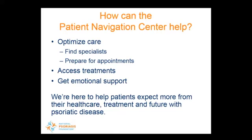The Patient Navigation Center does not provide any diagnostic or medical services and should not be a substitute for the care of your healthcare providers, but by offering direct service and ongoing support, the Patient Navigation Center hopes to empower you to actively participate in your care and achieve a better quality of life.